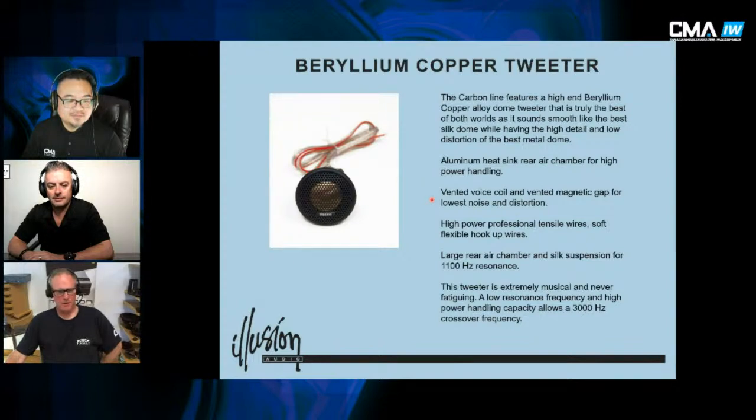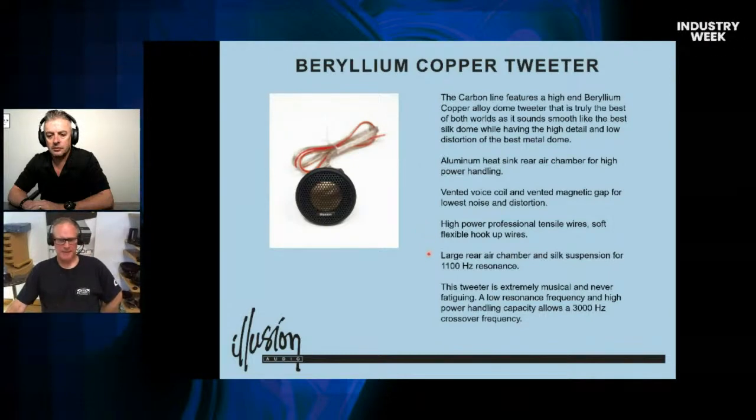Now, first, you don't want the noise. Secondly, air does not conduct heat like oil does. So we don't want the air bubbles. We put an air vent in there to fix that problem. We're using the same tensile wires that are used in professional studio monitor compression drivers. So high power handling capacity there with long stroke, 1100 hertz resonance frequency. And it's designed to just drop it in and go. It has a very flat, smooth frequency response.